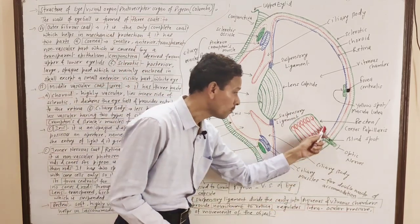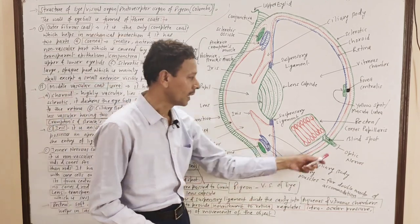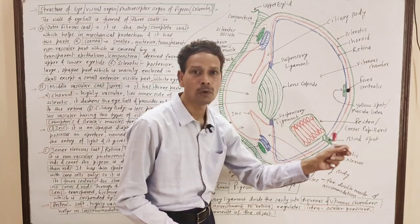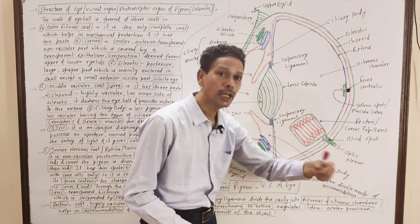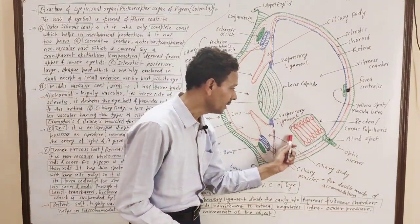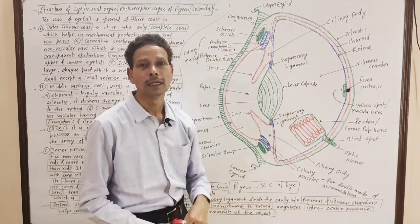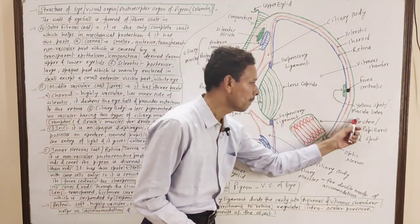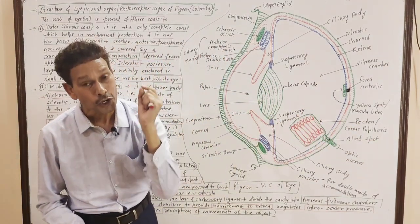Note down, another spot in the posterior region is the blind spot. Through this blind spot, optic nerves pass from the eye to the brain region. And near this blind spot, the rectangular, small, comb-like structure is the pecten or conus papillaris, very important for the eye.